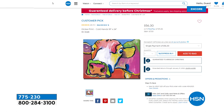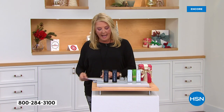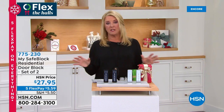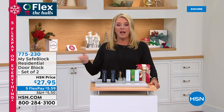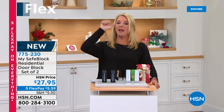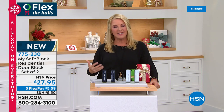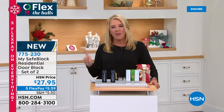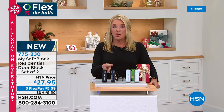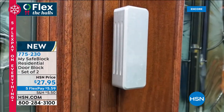The next item up, I always love a really good invention. And this one's a great story. It actually aired for the first time about 6 months ago, and it sold out in two airings. If you think about going to a hotel room, why do they have the regular lock and then that extra bolt lock on most hotel rooms? It's because you want an extra sense of security. Well, this is the same sort of thought, but much easier, and you can use it anywhere you want, on any hinge, on any door.